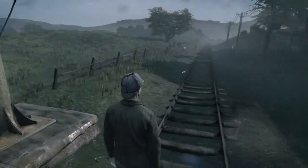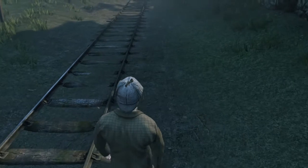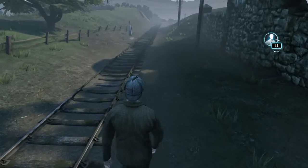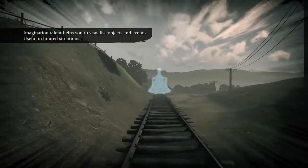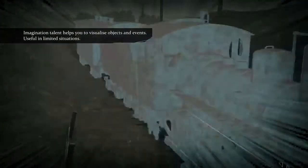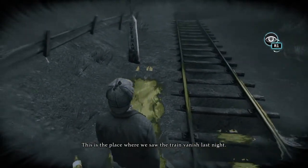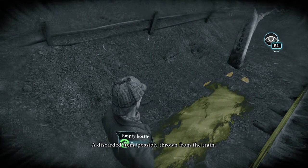First things first. Well, on the tracks, make sure all the obvious things. This is the place where we saw the train vanish last night. A discarded item, possibly thrown from the train.